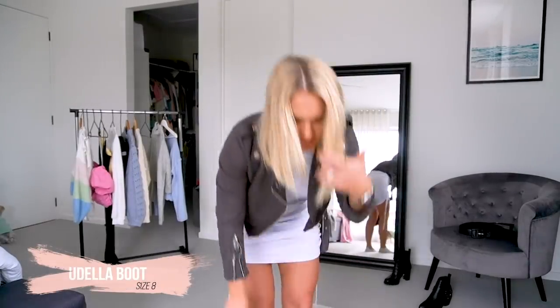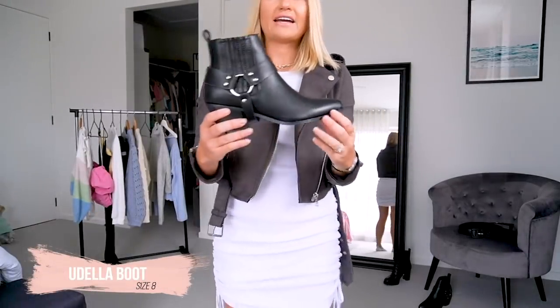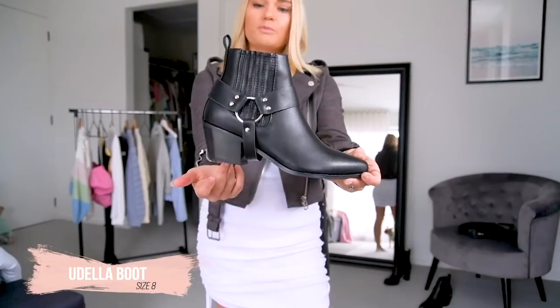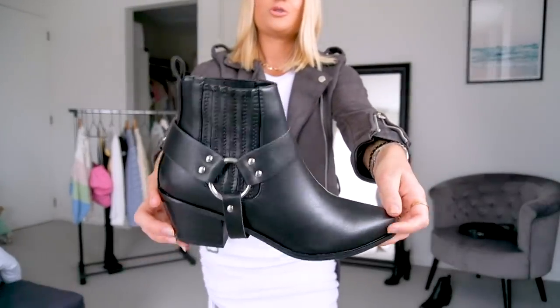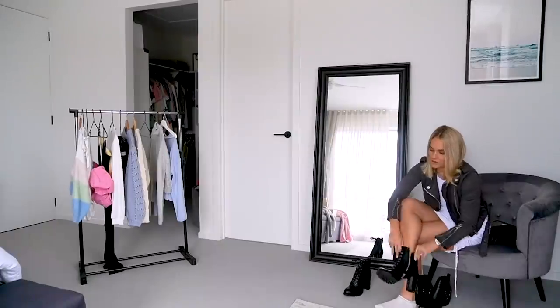And then the other boot I chose was just a staple small heel, like a riding boot, I think they call them. Super, super cute. For the record.